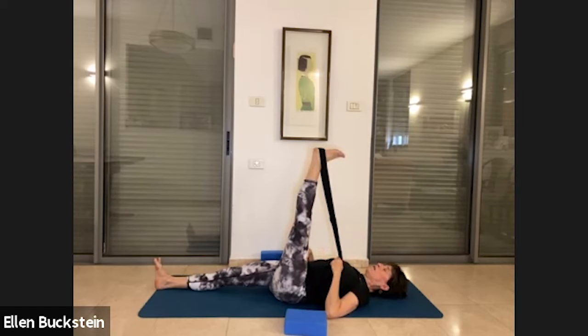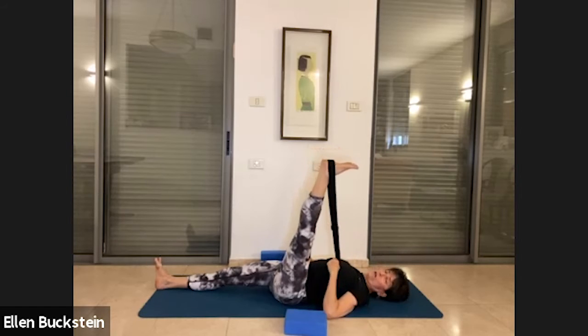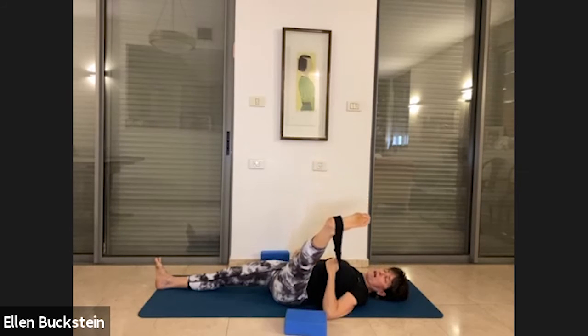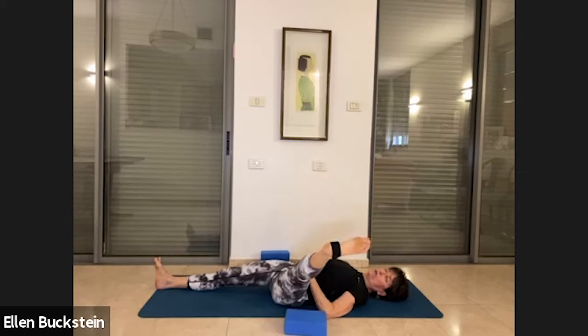Now, keep the side of the pelvis that you're going to be opening away from rooted down. So if your right leg is on the mat, root down with the back of the right side of your pelvis and open the left leg. You can choose which hand you want to hold the strap in. My strap is very long. If you're using a shirt with long sleeves, you may not have so much room here.